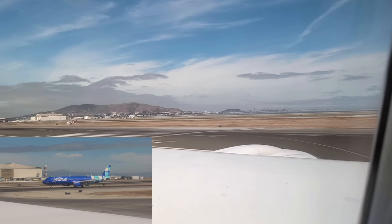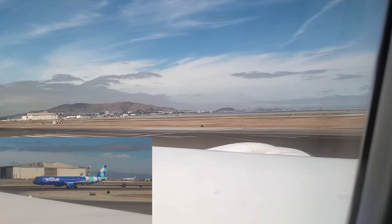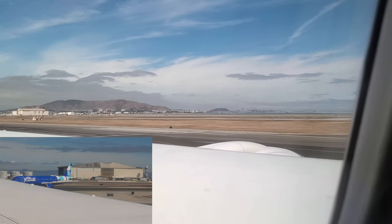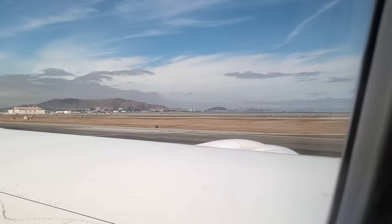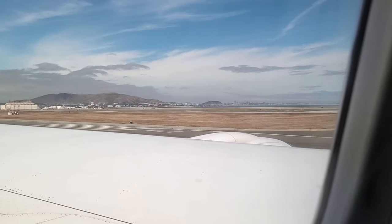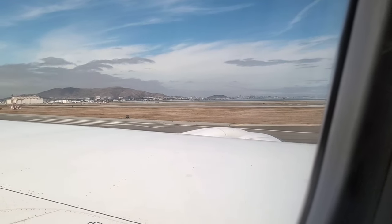Passing by during our taxi to 28L is JetBlue's newest livery, the Mint livery, with stars in between the letters. It's arriving from Fort Lauderdale as B6577. We're just about to take off, so enjoy our takeoff over San Francisco.